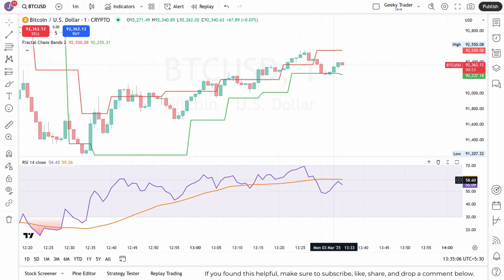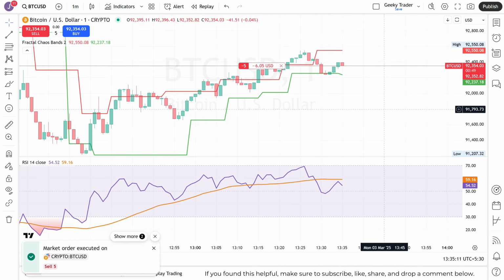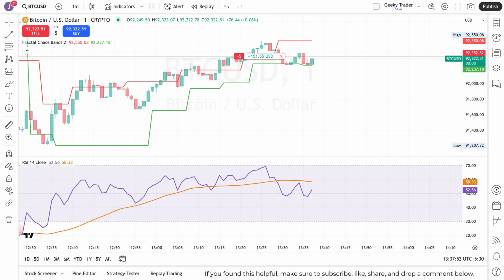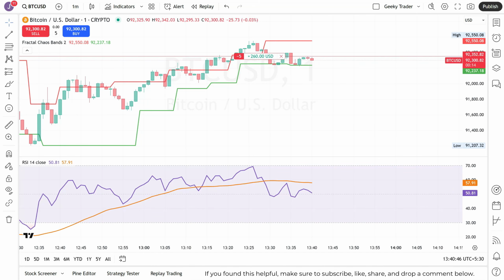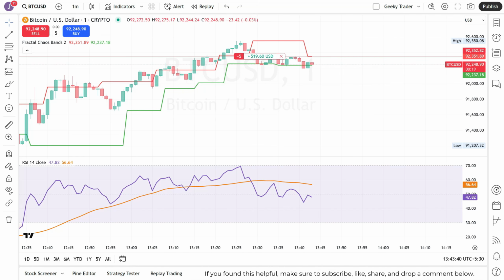So based on this setup, I decided to enter a sell position right here, expecting the market to continue moving lower. Now let's monitor how this trade plays out. As long as the purple line remains below the orange line, I'll continue holding the trade since this confirms that the downtrend is still intact.